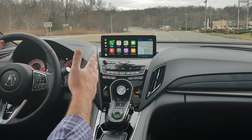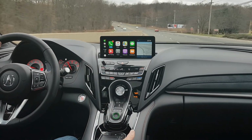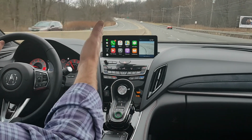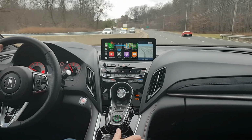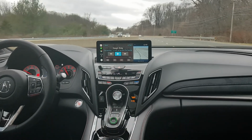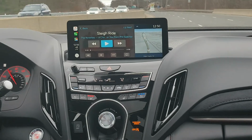Apple CarPlay, is it standard in every RDX? Correct, yeah, Apple CarPlay is standard on every RDX. Excellent. And it's basically your iPhone right there in front of you. Anywhere you want to get to, I can get to my music library, and I can put anything on there. Sleigh Ride from the Ronettes, I'm not sure how that got on there, but it's the season and it's okay.